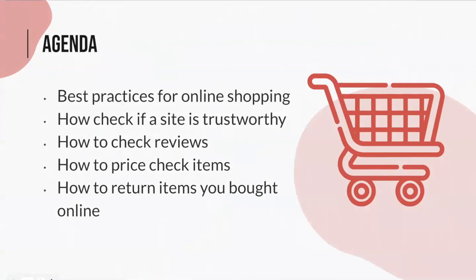So first, we're going to go over a little bit of an agenda. We're going to start with the best practices for online shopping, just some tips for you to be thinking about. Then how to check if a site is trustworthy and whether you should be giving it your personal information. Then how to check product reviews to see how other people have enjoyed their products. Also, how to price check items. Then we will talk about how to return items that you purchased online. And finally, we're going to end off with a live demonstration just to give you a sense of online shopping in general.